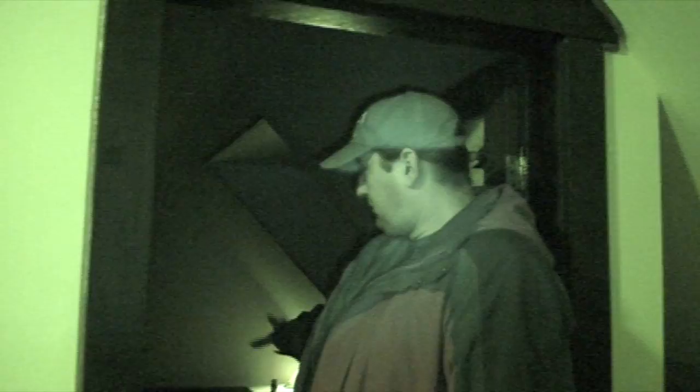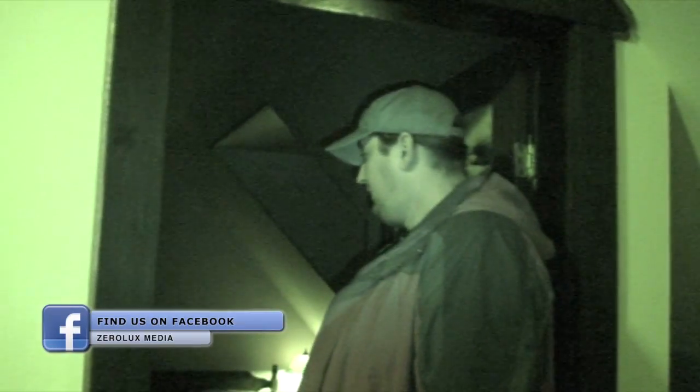This is the room that he said he suspected was the birthing room, where all the kids were. 12 children were born in this room, and not all of them survived. So it's possible there are some child spirits left behind. This would have been an area where kids probably played and maybe even slept, so we'll put a camera over there and get this whole end in focus as well.